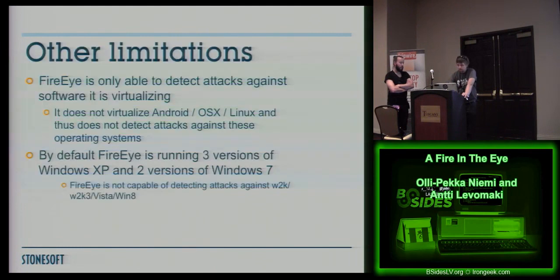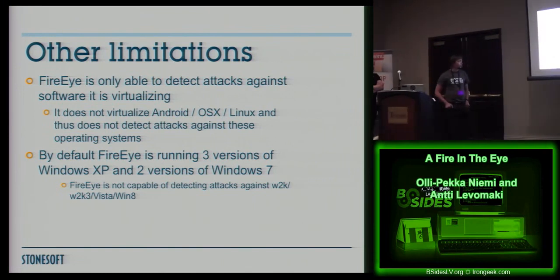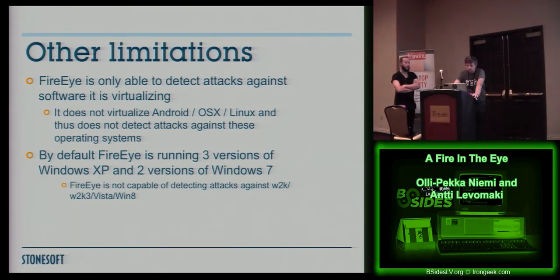Then there are other limitations: FireEye is only able to detect attacks against software it is virtualizing. So of course they don't virtualize Android or OS X or Linux and don't detect any attacks against these operating systems. By default, the box is running 3 versions of Windows XP and 2 versions of Windows 7. It's capable of running 4 virtual machines at the same time, so we have selected to run two Windows XP and two Windows 7. We haven't found images available for Windows 2000, 2003, Vista or 8. If it's not running these, then it's not analyzing and protecting them.